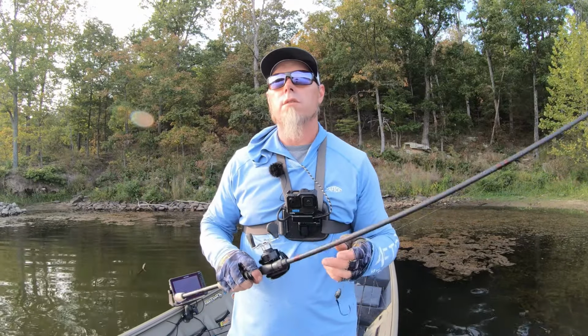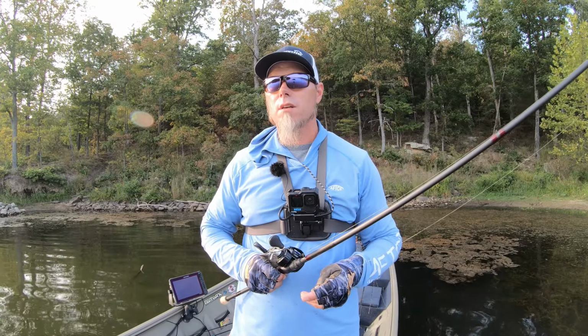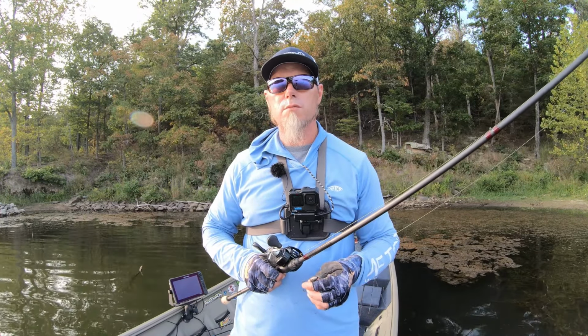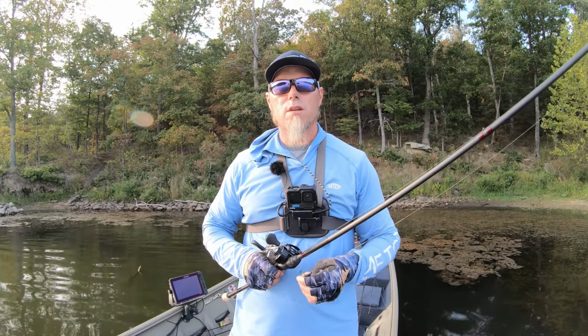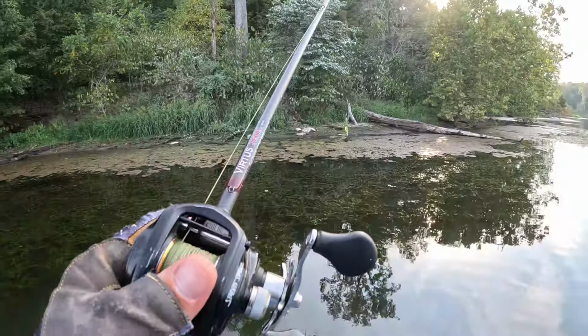I like a 7-to-1 gear ratio reel, so you can get it in and get it out, and you're just covering water. You're just covering water, looking for hard bottom, the right kind of grass. And it's still a little bit early for this, but it just continues to get better as the water cools down. So maybe we got time to catch another fish or so.